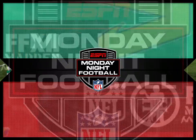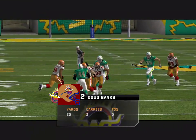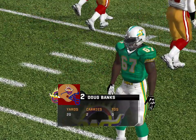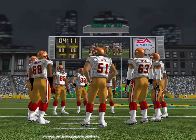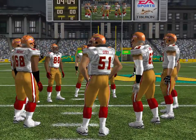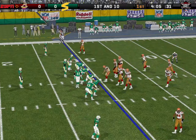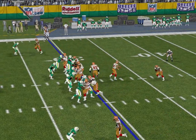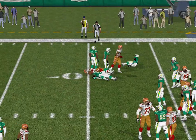On the stop. Ten. What's the hard count? The counter play. Number 57 is there for the stop.